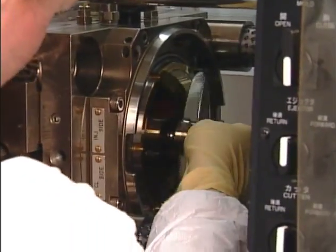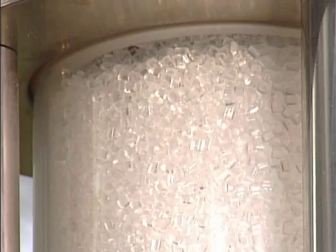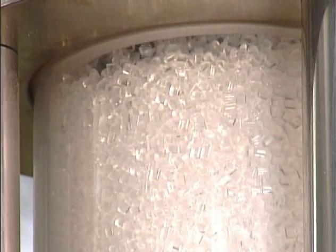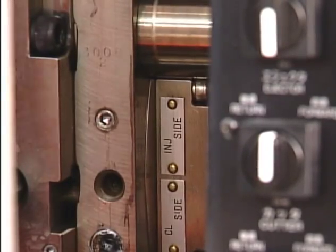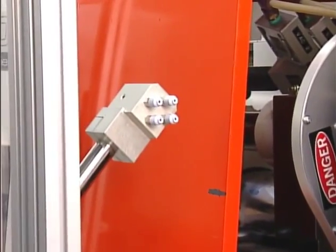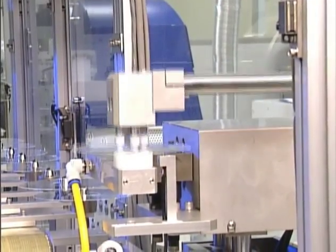In replication, a stamper is mounted in a molding press. Polycarbonate resin is melted and injected into the mold to produce a clear substrate. The stamper is pressed into the hot resin, and the digital data, the pits and lands, are transferred from the stamper to the polycarbonate disc.